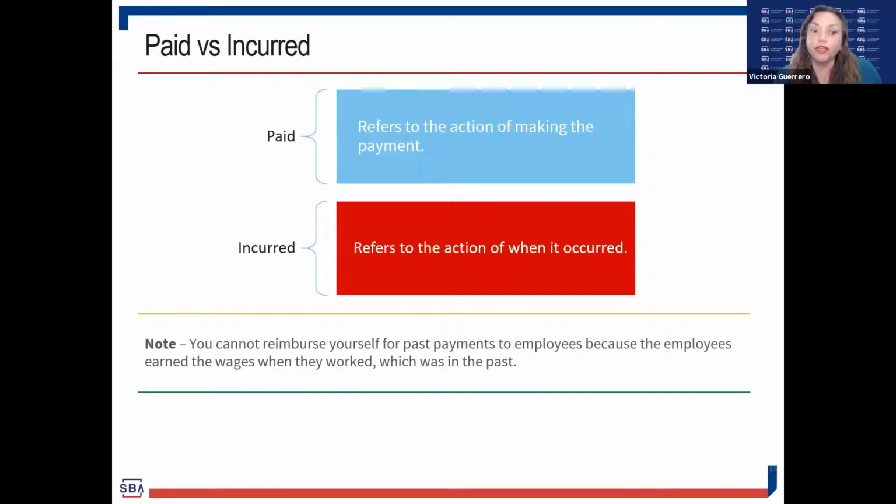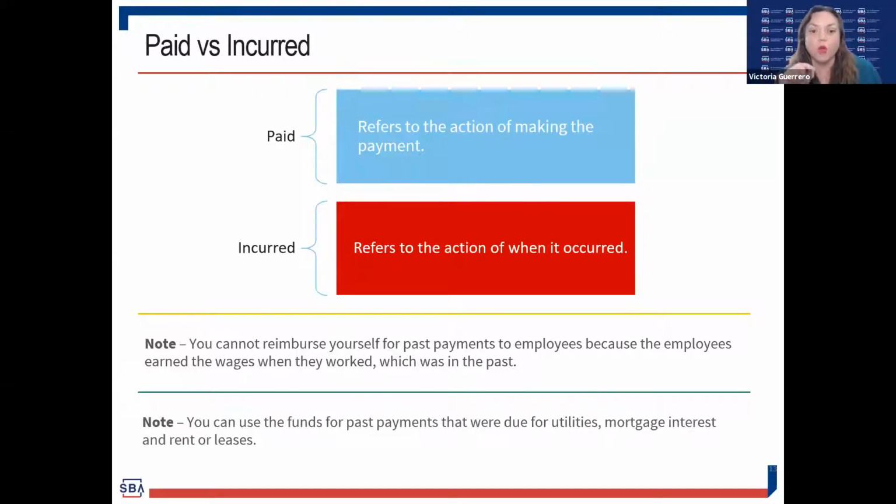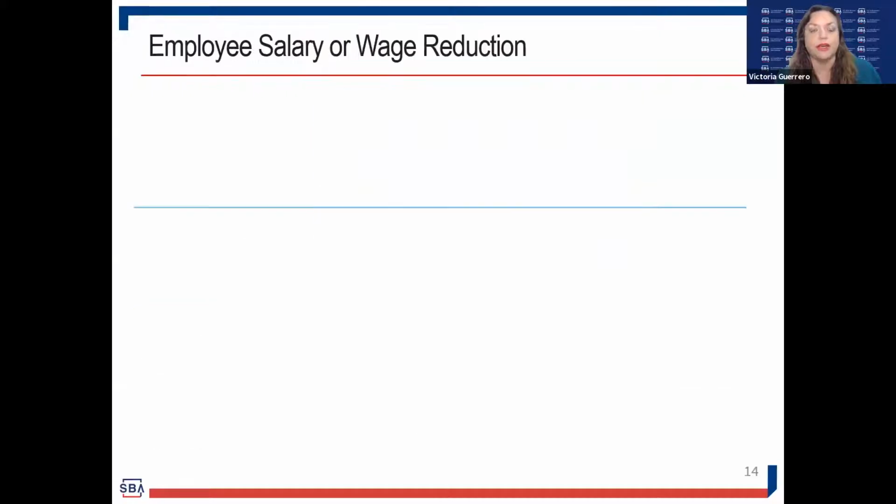Now, very important, you cannot reimburse yourself for past payments to employees that you've already paid, because the employees earned the wages when they worked. So they were incurred in the past, so you cannot use the funds for that. But if you owe payments to your utilities or your mortgage insurance or rent or lease and they're delinquent, they were in the past and you never paid them, you can use the PPP funds to pay for them, even if that was in the past. You just can't reimburse yourself. So, keep that in mind.